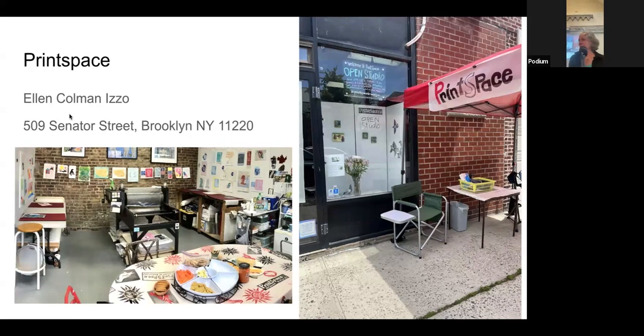My operation at Print Space is quite different from Shoestring, in that I'm it. I have hours unless you call and say, can you come at this time? And I will say, yes, I live in the neighborhood and I can be there. It is very low key. I have just the Charles brand, but it can print up to, I'd say, 24 by 36 plate size. So it's a good size.